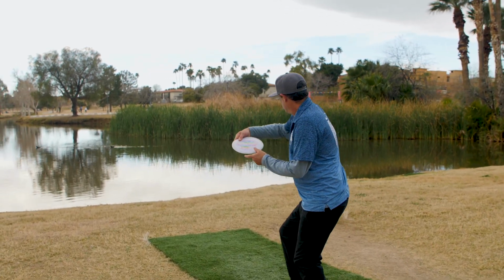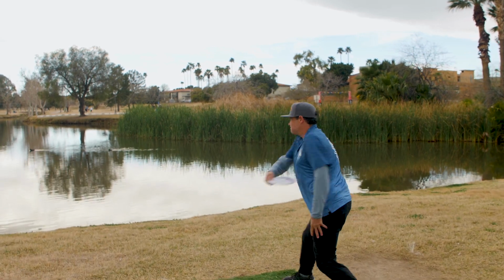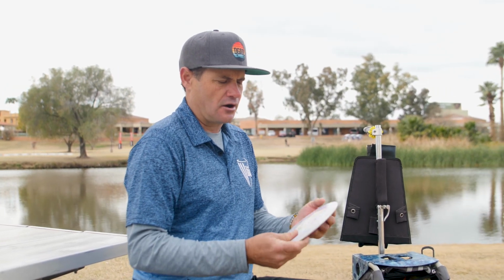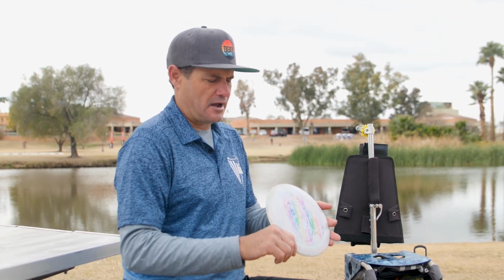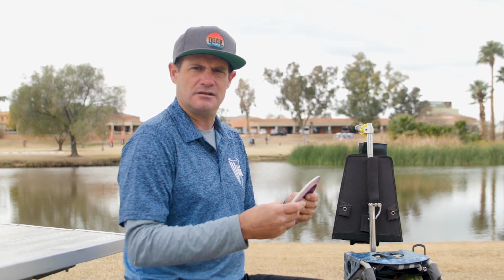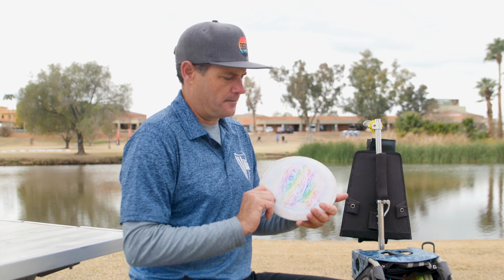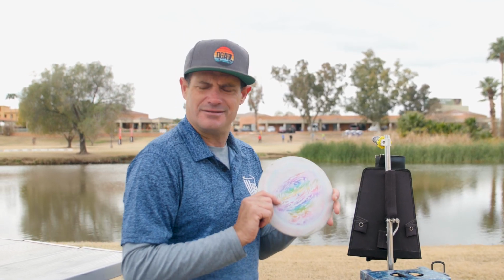This is a 2019 Tour Series. It's got a little bit more dome. It's got a little bit of flex to it, so I can really kind of crunch into it and throw it hard. It started off really overstable, but for now it's just semi-overstable. I can still work it. I can get really good distance into a headwind with it. And yeah, really love this run of discs.